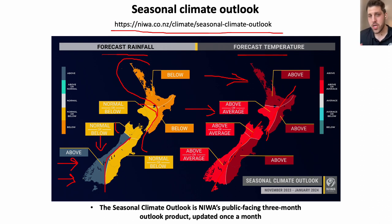But when you look at this map, the chance for a summer season that has below normal temperatures is the least likely outcome.